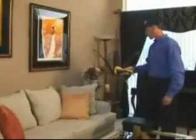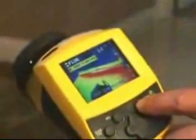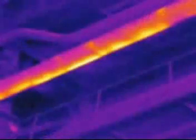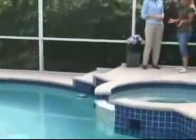Another tool we use is an infrared thermographer. We can use it to find leaks down beneath concrete slabs. If it were on a hot water line, it would show a large area that's warm down beneath the floor to let us know exactly where the leak is. We can use the infrared thermographer for leaks inside walls, underneath wood flooring, any place where evaporation is taking place where water is present.